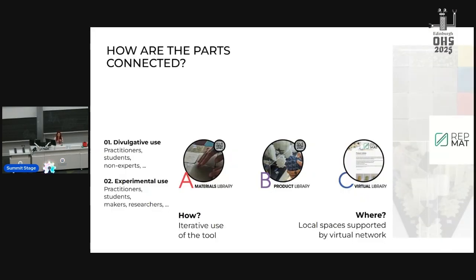And how it works: the tool is meant to be used in an iterative way, so using, replicating, modifying, changing the samples that we are using, and using it locally, replicating in local space, but connecting online with the virtual library at a global level. This is because it can give, on one side, the tangibility of materials, the tangible experience with the samples that you are building, and on the other side, what a network can give: a virtual network that can be connected to study new materials, to share new practice, and to share also the results.